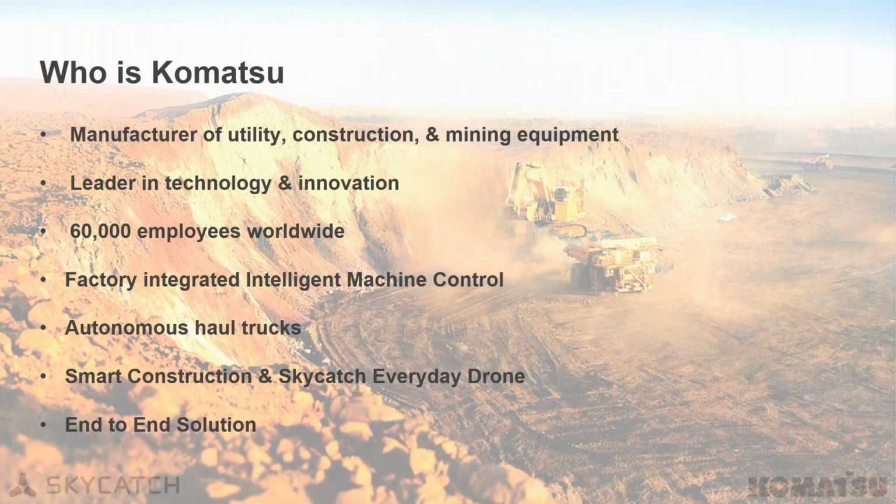Komatsu is a manufacturer of utility, construction and mining equipment, and over the past 6 years has been a key driver for change in the ways OEMs typically do business, leading the way in technology and innovation in the solution-based business. We have currently around 60,000 employees worldwide, which grew dramatically with the Komatsu global acquisition of Joy Global, now Komatsu Mining. This acquisition has given us a much deeper product range and introducing many new technologies and solutions for our global teams and customers. We manufacture and deliver integrated, intelligent machine products through a range of dozers and excavators, and have for many years led the industry here in Australia for autonomous haulage systems.